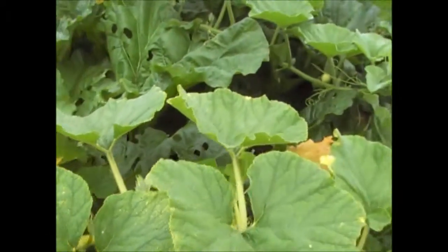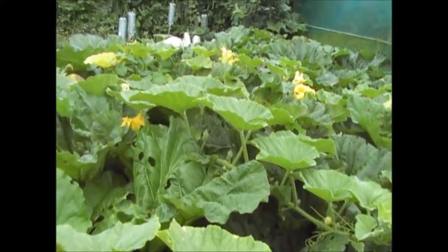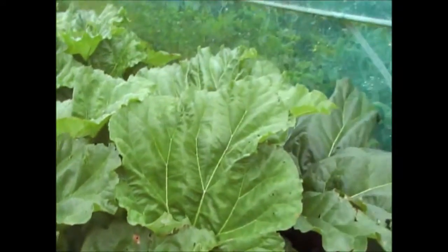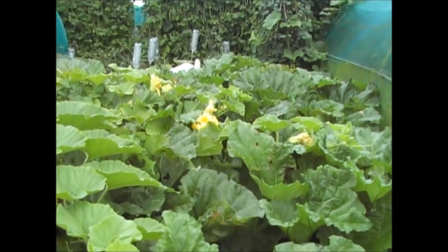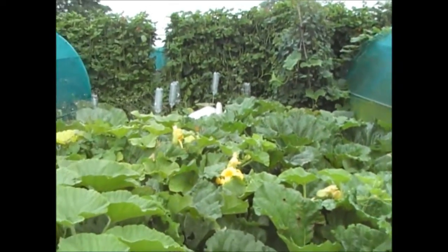And as you can see as well, the pumpkin plants have actually grown over the rhubarb as well. There's loads of little baby pumpkins all in the rhubarb. The rhubarb's coming on quite nicely. As you can see, this is new growth here. At this time of year, the end of August, September time, you do get a second growth of rhubarb, but as you can see, this is like an absolute jungle at the moment. So that's that.